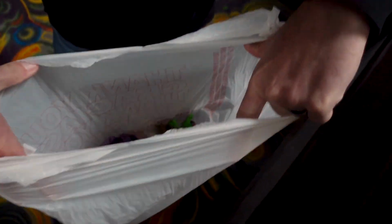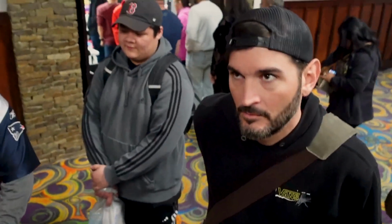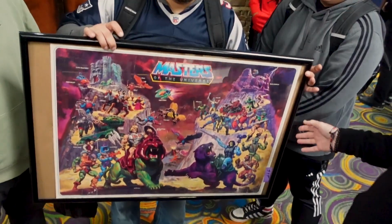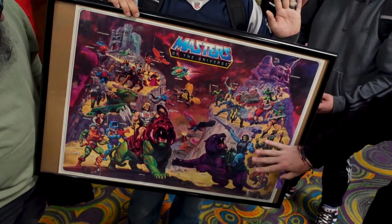But a freaking bag of shirts. Yeah. Can you guess how much I paid? $5. Cinco de Mayo. And then, what else did I get? Look at this. So, vintage frame. Yeah. Masters of the Universe.